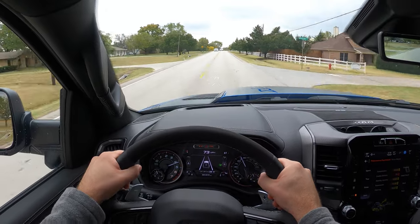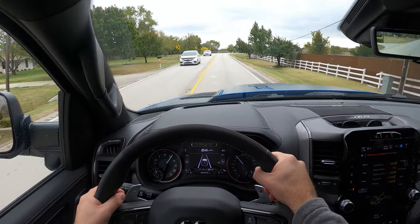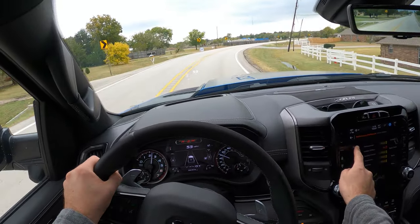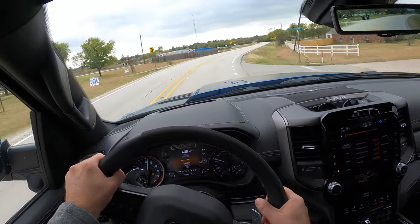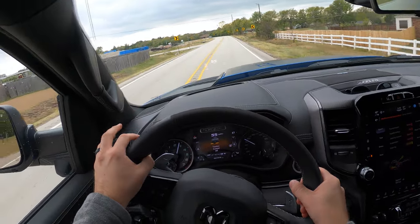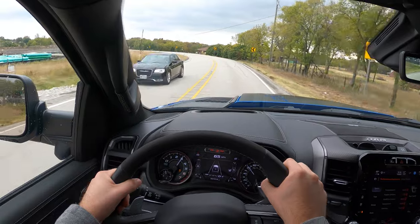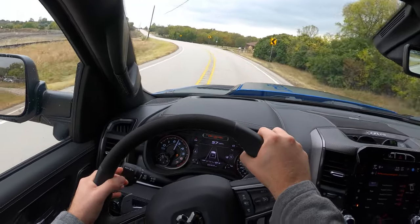The sound is just absolutely intoxicating too, and it handles well too. I mean, I'm just gonna put us in sport mode anyways, but the steering feels good, the suspension feels nice, and it's actually fairly comfortable as far as the ride comfort goes.